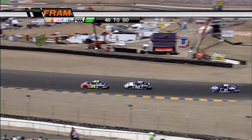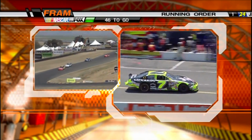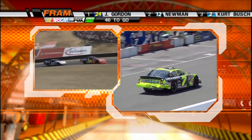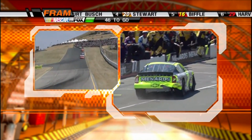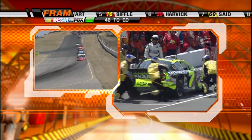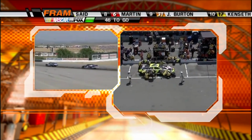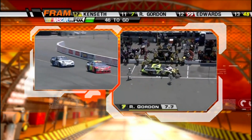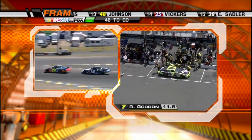It seems like Robby Gordon took a turn for the worse ever since he had the contact with the 60 of Morris. Said the car hasn't been the same. You see on the right side of the screen, Robby making his way to his pit stall. Thought he might have had a tire going down. They're also going to try to work on the cosmetic issues of the fender. You just can't work on it right now. You've got to make this stop and get out of here.